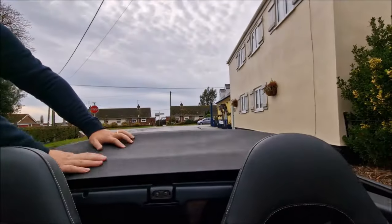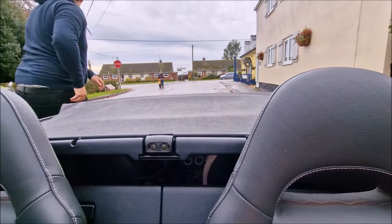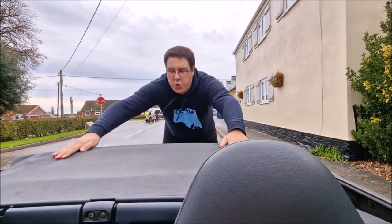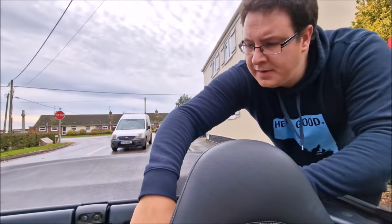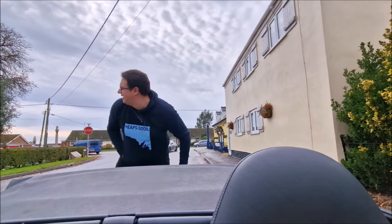I can see the issue. It's not retracting due to it being a bit tight. And you could end up damaging your soft top quite easily. It clips into place here, and you've got a visor here. Now, that visor, you can't put it up when your seats are right back, which is a bit crap.